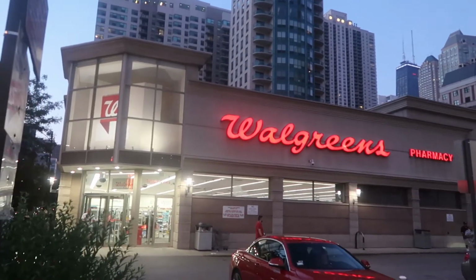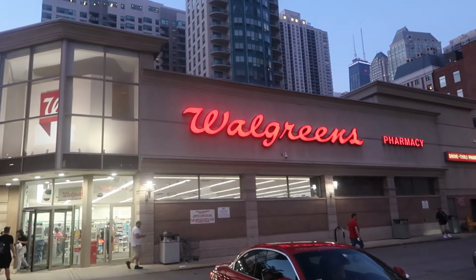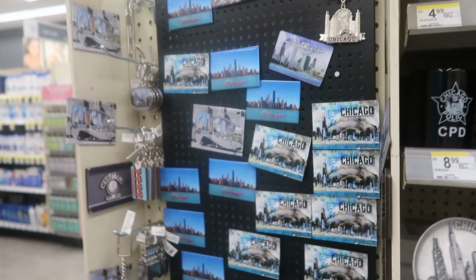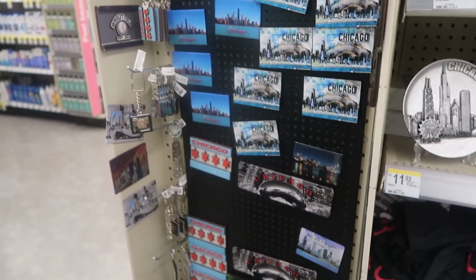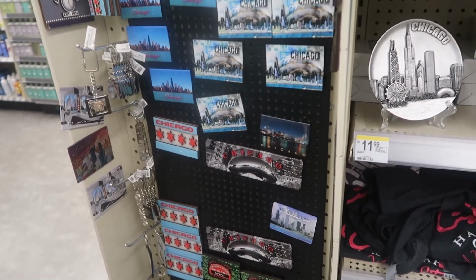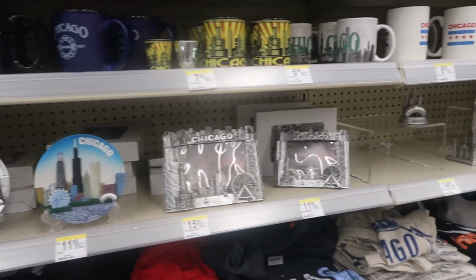All right, guys, it can't be that we come here and then not go to Walgreens. So come, let's show you Walgreens. We're just trying to find maybe a magnet for home. Everywhere we go, we usually collect one. And then they have lots of other little souvenirs.